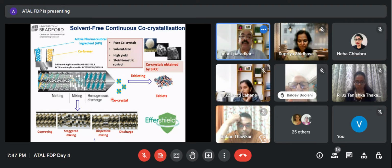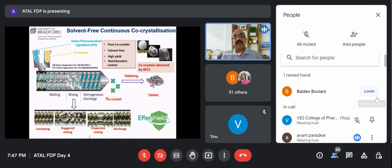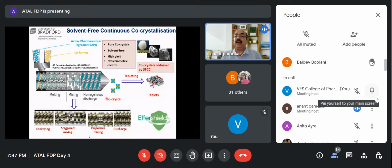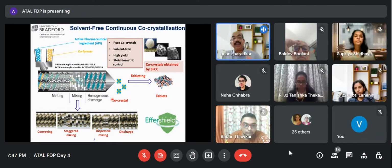So we tried with this patent for around 6 years, and must have lost around 50,000 to 100,000 pounds on this. Everybody used to say, oh, there is no point in doing a process patent because it can be bypassed easily, which I agreed. But solvent-free continuous co-crystallization, we really did it for the first time.